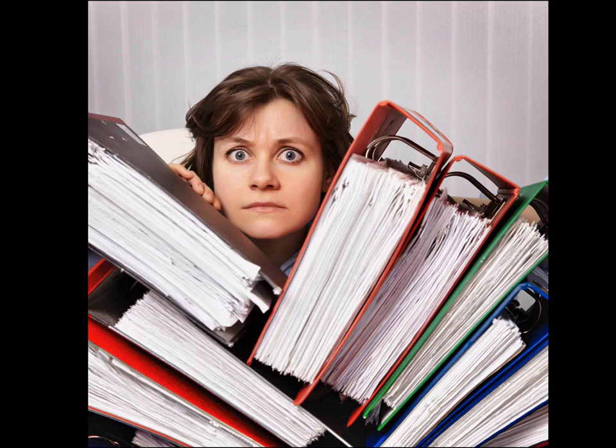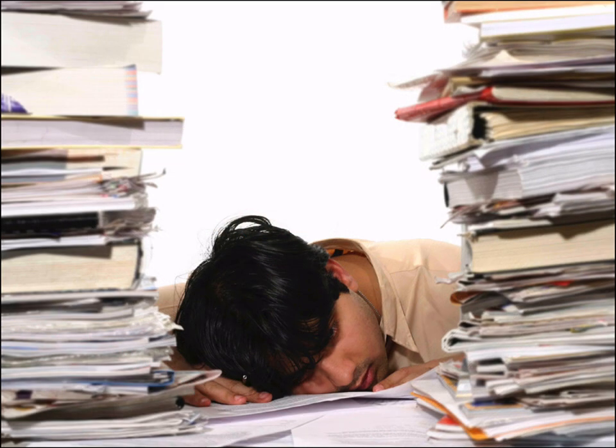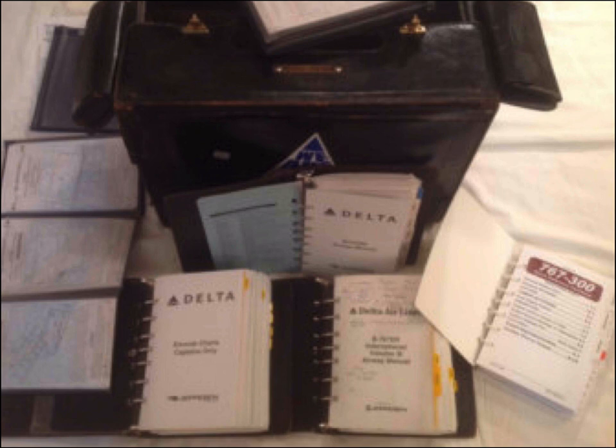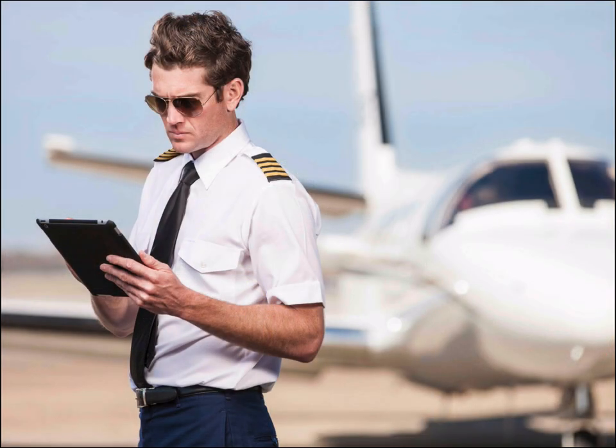I mean, just ask the people that do it. They're called paper pushers, and they don't like their jobs. So more and more businesses are automating their paper-based workflows so that they save time and money. For example, pilots used to carry bulky suitcases filled with navigation charts that were expensive and heavy. And nowadays they just carry iPads, which is convenient, can be updated more easily, and is simple, right?